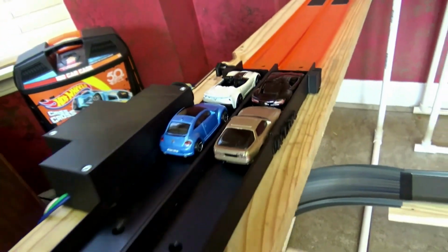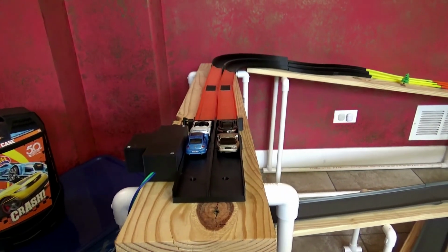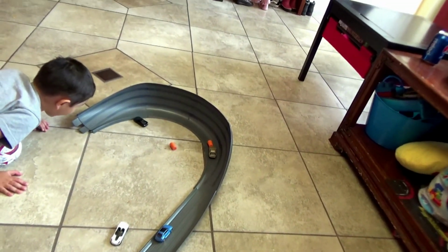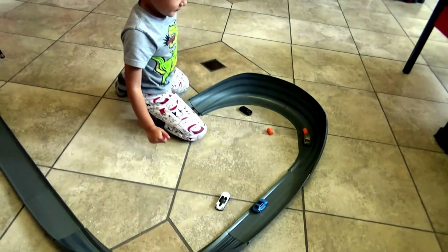All right, here we go. They're going to go through. Are you ready? Yes. Count them down. 3, 2, 1, go! And they're off. Acura in the lead, followed by the Porsche. Look out, Acura sideways. Porsche's coming in. Look at that, it was Acura, followed by Porsche. The Corvette left the track, so we're going to give third place to the Volkswagen.